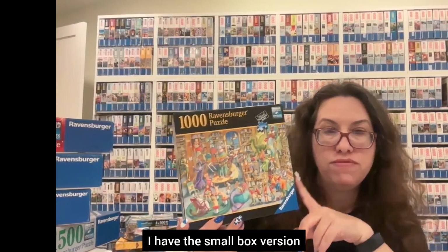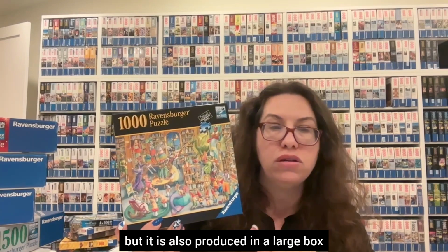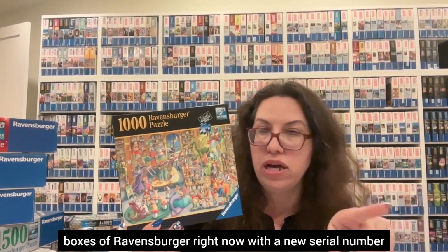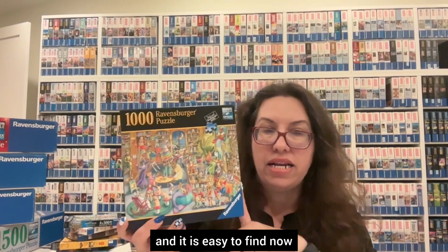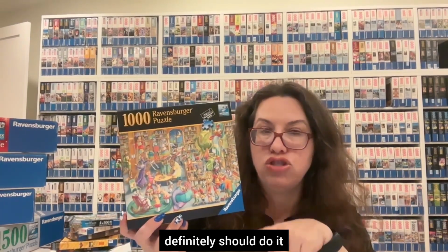I have the small box version, as you can see, but it was also produced in a large box, and then it was re-released in the new smaller Ravensburger boxes right now with a new serial number. It is easy to find now, and if you haven't done it yet, you definitely should do it.